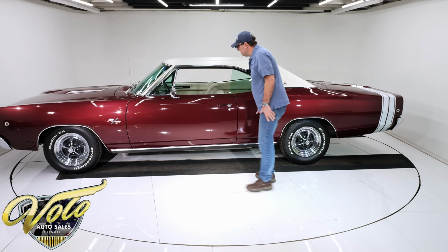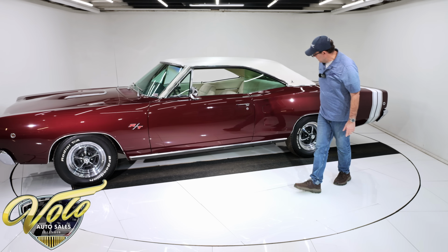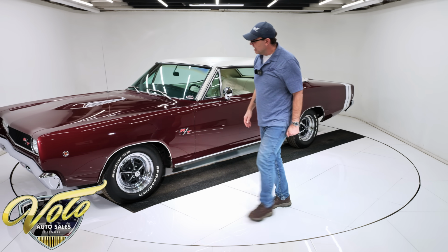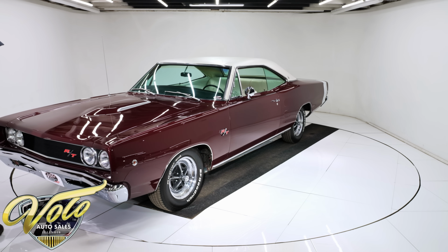And the paint, the metal flake is all laid out evenly. It's not blotchy or anything funny like that. And again, polished like glass. The clear coat is just stunning. So the body and paint on this car are excellent. I would argue it's probably better than it was when it was new.